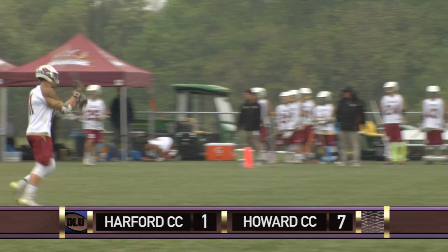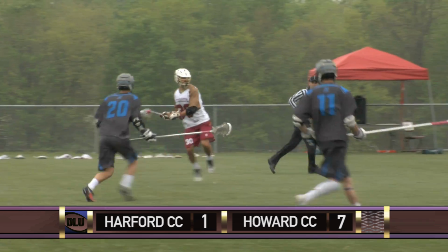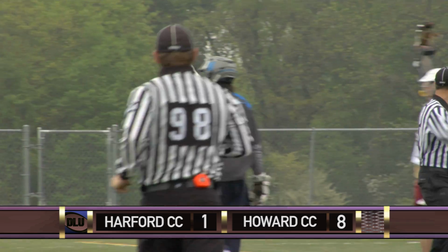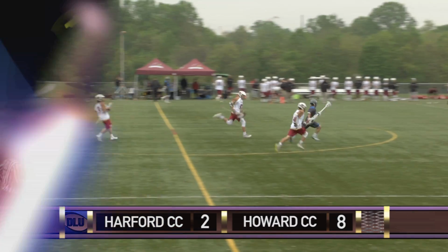Harford just turned it over. Dragons doing some damage in transition. Scott Dagnan Leach smokes the corner. The sophomore out of the UK makes it an 8-1 game. On to the second half. Fighting Owls come out with some energy.